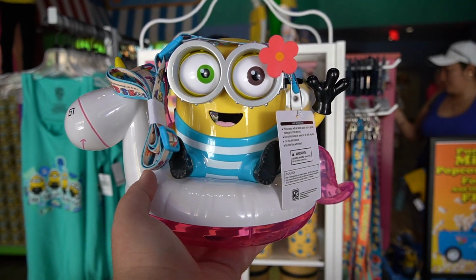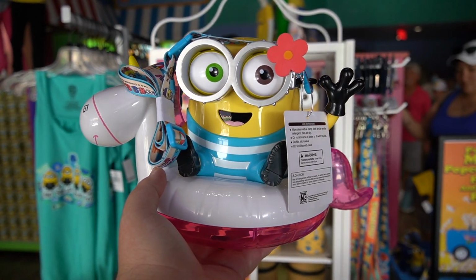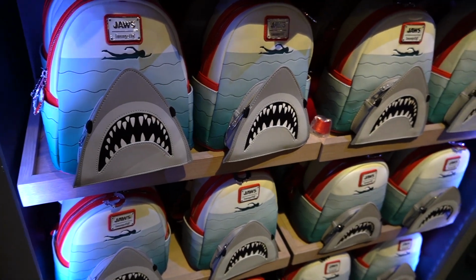I don't know. Also got to check out the new popcorn bucket. That thing was so cute and so cool. Got to pick up Angie her new Loungefly, which is sitting right here. And I'm going to go give it to her here in just a few minutes. So such a good day here at Universal Studios.